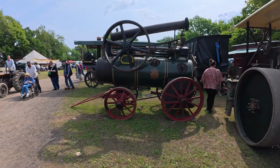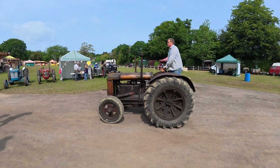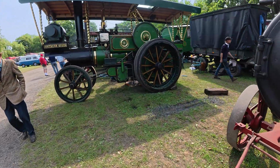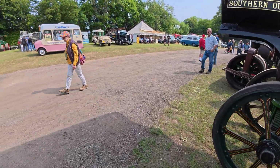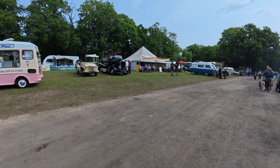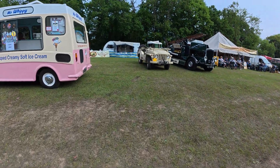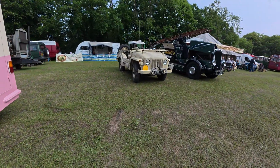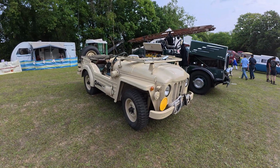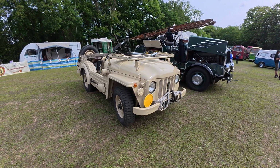Portable engine by Ruston. Fordson Type N. Right, now we're going to cross over, because I just spotted a couple of things up here. Okay, what's this? I've forgotten what it is already. It's an Austin. It says powered by Rolls-Royce, so I might have to check the book for this one.